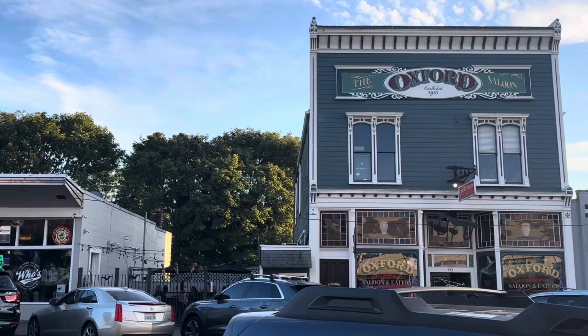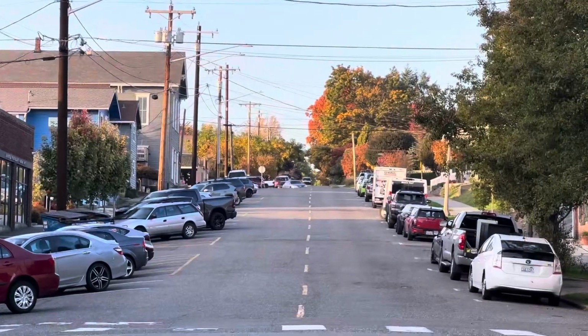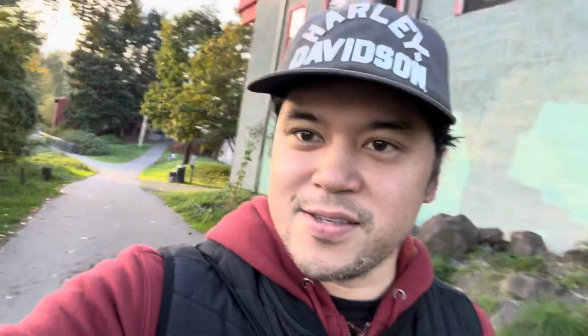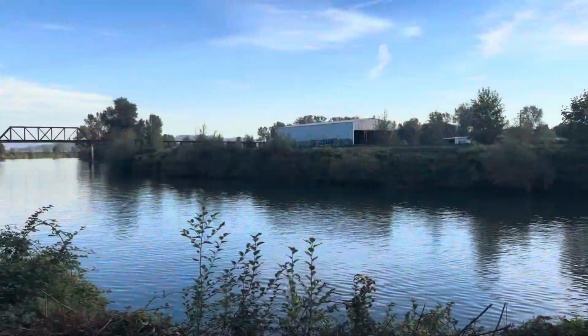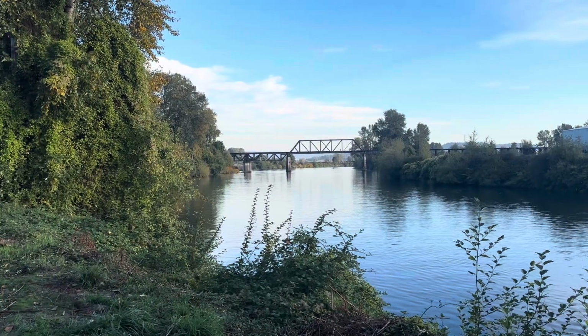Got the river right behind me. You know, the restaurants and the businesses. Let's go take a look and see the scenic view here. This is a lot of fun, guys. I'm glad I got to see it before the sunset. But this is what riding is about. Seeing things and exploring.